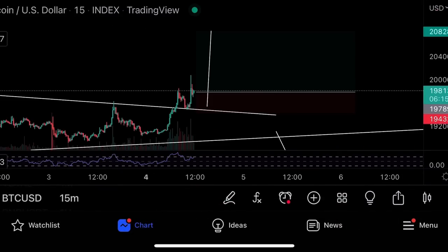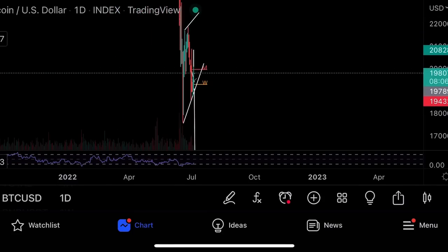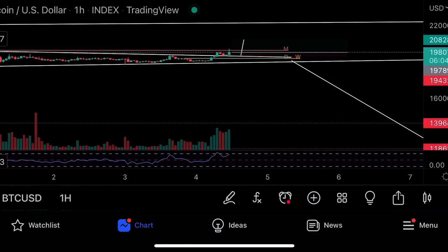Now you got to understand that I'm buying Bitcoin here for the long term, but I've got $1 million to put into Bitcoin as we come down to these supports, 13,900 and 11,800. So I'm buying as we come down there. So just keep that in mind.